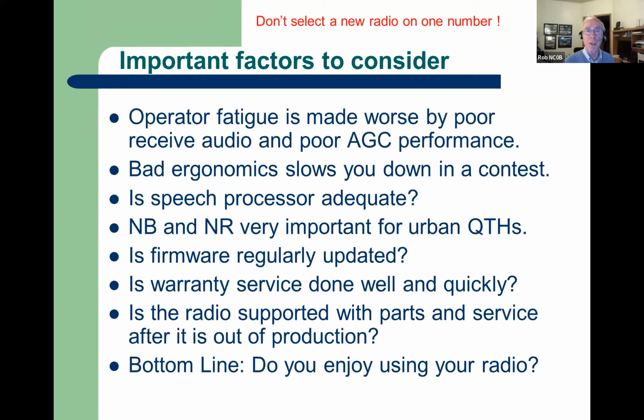Important factors to consider. Don't buy a radio with just one number, like even off my website where they're sorted by the right-hand column, like your 90 dB radio, your 102 dB radio or whatever. You don't buy a sports car that can go 150 miles an hour, but if you go around a curve, it goes in the ditch. So you look at the big picture. Operator fatigue can be an issue.